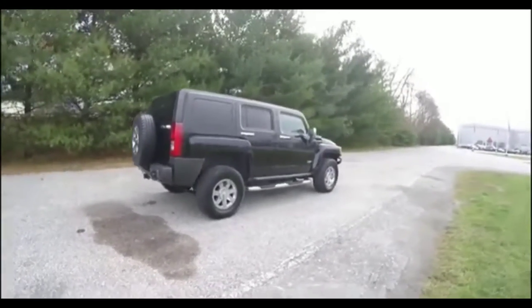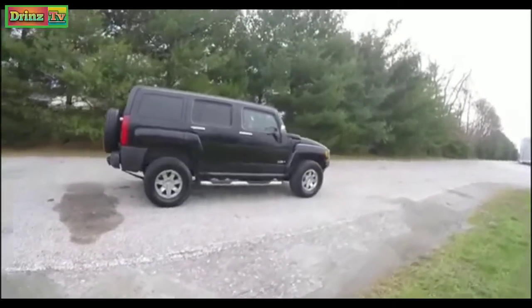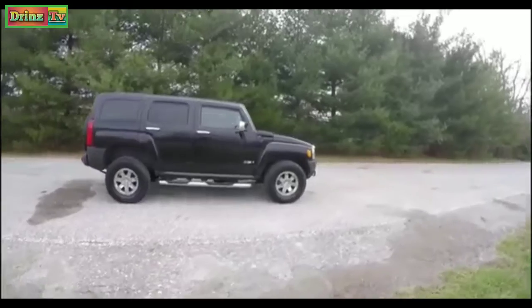All right, this does conclude our quick walk around look at this 2006 Hummer H3 SUV.